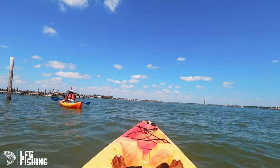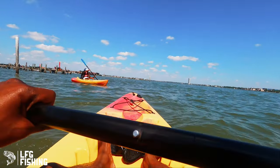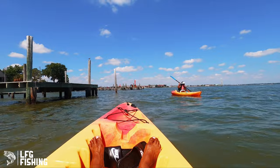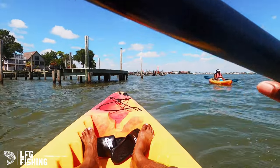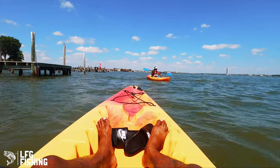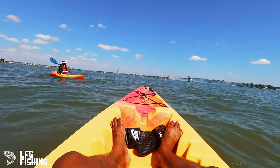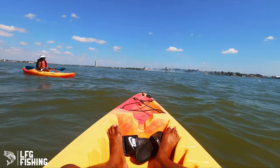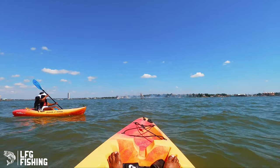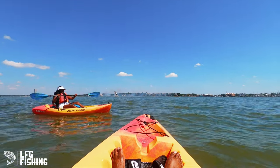I found a new method, boys. Backwards kayaking. God damn, thing on fire. Oh, he just trying to get up, I guess. That thing smoking like a motherfucker. Oh, they on fire. Oh shit. Oh fuck. The boat on fire.